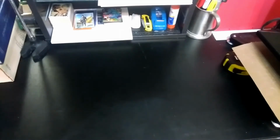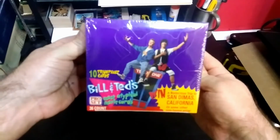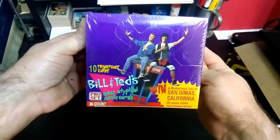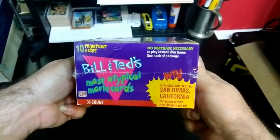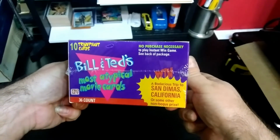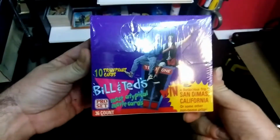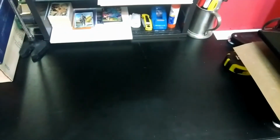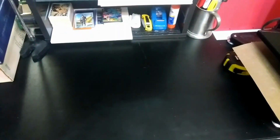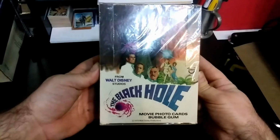And of course, with the recent movie coming out, you have Bill and Ted's Mostly Typical Movie Cards. Yeah, the only time I ever got an instant win card out of one of these that actually won was about 4 years after the contest expired. Next box, the Black Hole.